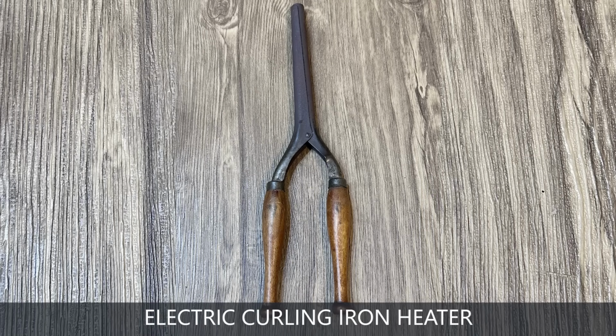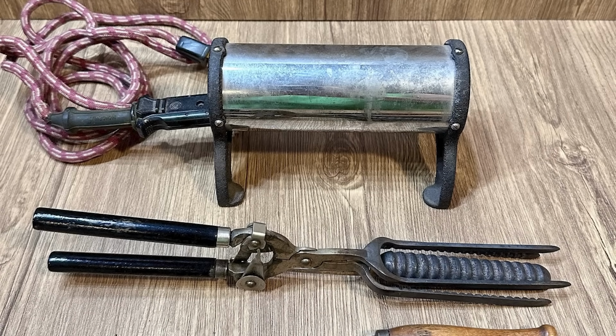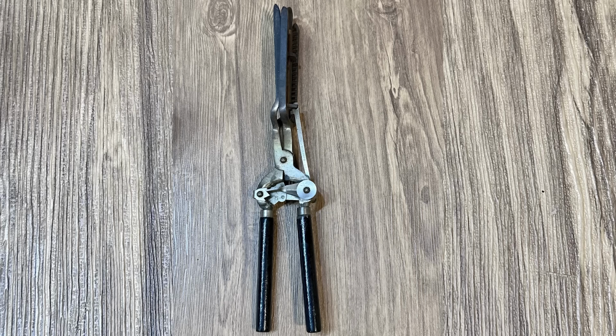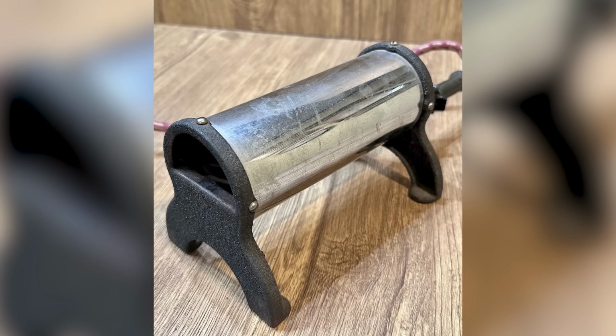What you found is an early electric curling iron heater, likely from the 1920s to 1940s. This device was used to heat detachable curling iron rods before built-in electric curling irons became common. The metal cylinder would be plugged in, and the curling iron itself would be inserted into the open end to absorb the heat. Once warmed, the rod was removed and used to curl hair.